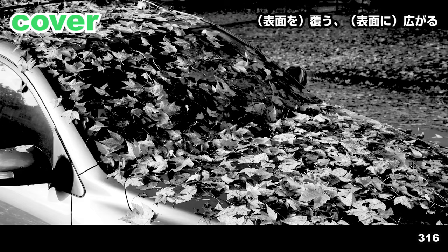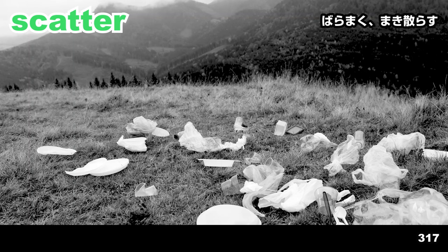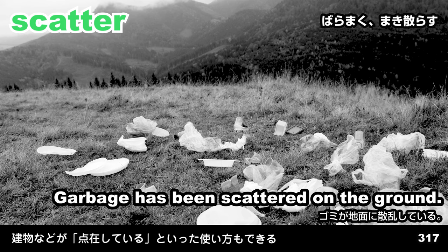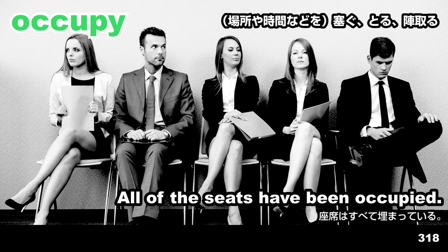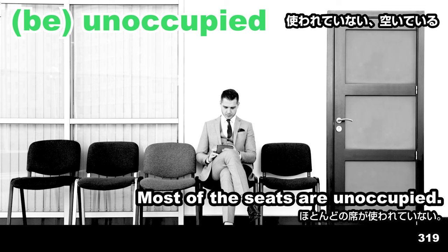Cover. Leaves are covering a car. Scatter. Garbage has been scattered on the ground. Occupy. All of the seats have been occupied. Unoccupied. Most of the seats are unoccupied.